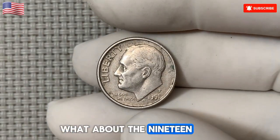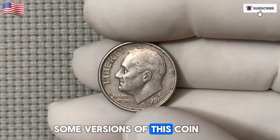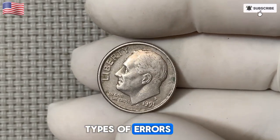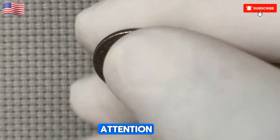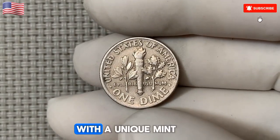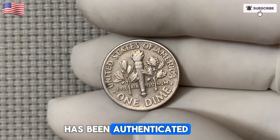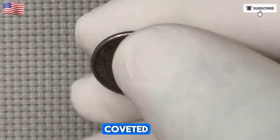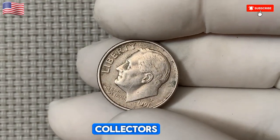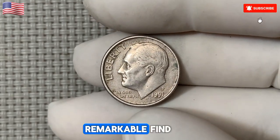So, what about the 1991 Roosevelt dime in particular? Some versions of this coin have surfaced with the types of errors mentioned, but there's one specific variant that has recently caught collectors' attention: a 1991 dime with a unique mint mark error combined with exceptional condition. This coin has been authenticated and professionally graded as near perfect, and it has become one of the most coveted items for modern coin collectors. The rarity of the error and the flawless condition make it a truly remarkable find.